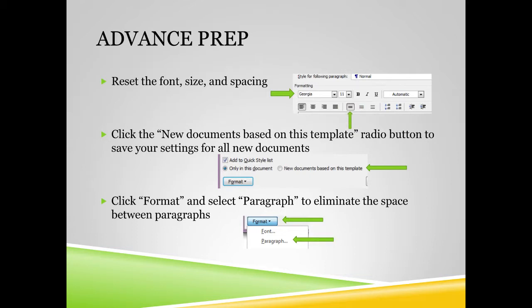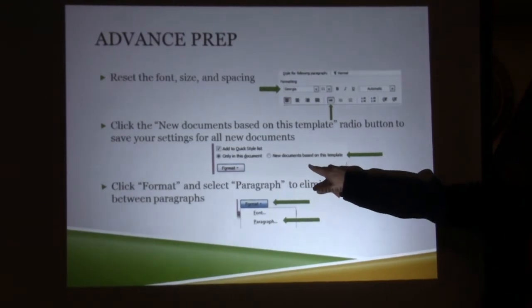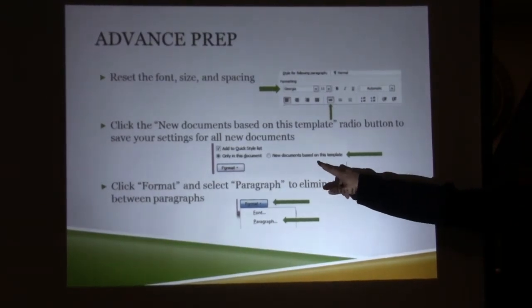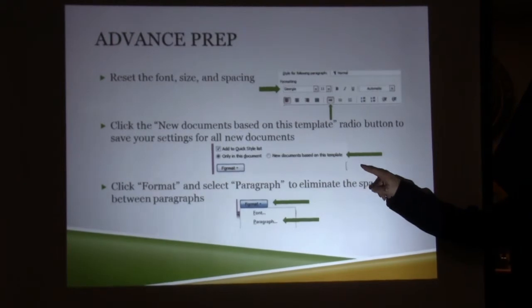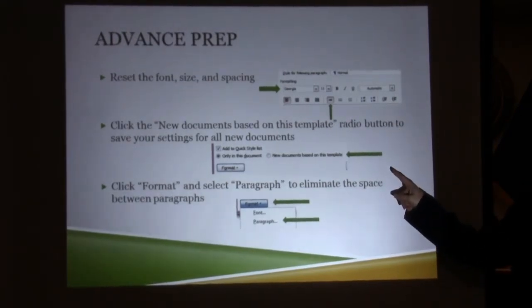And then down on the bottom of that same window, you see these radio buttons. You can set it only for this document. You want to set here for new documents based on this template. So anything that you open in the future is going to open with the right formatting, so you don't have to worry about it every time you build a form.